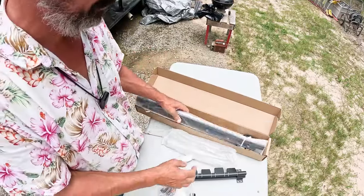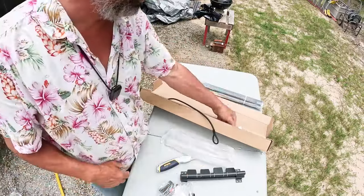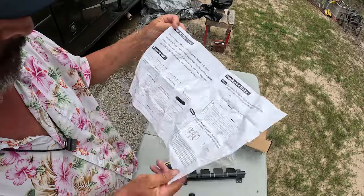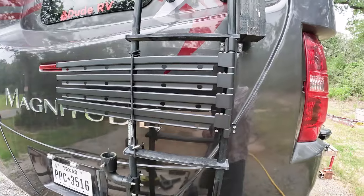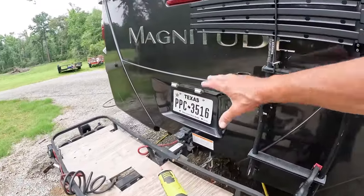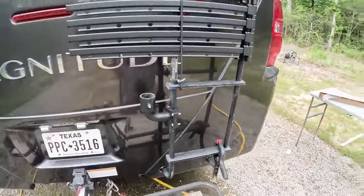Some hardware. We got some more hardware. We got a bungee cord and instructions. That's what it's supposed to look like. Doesn't look too difficult. 5 steps. All done. I made one little change. So the instructions, actually, I guess it's 2 changes. The instructions are showing it on this side, but because I have the hitch haul, that doesn't give me a whole lot of space down here. But I'm going to deploy it so you can see what I'm talking about.